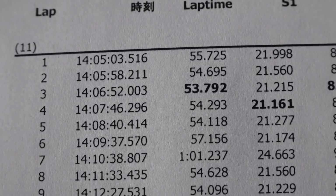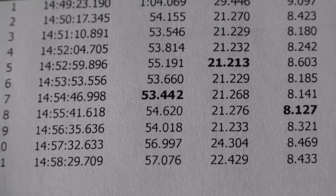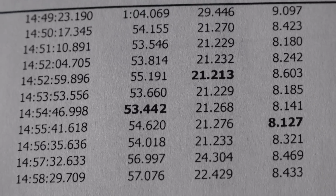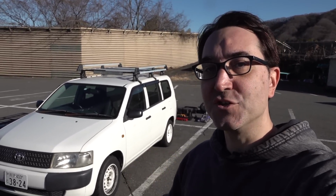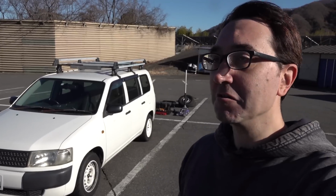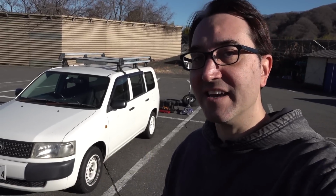All right, here's our times. Best time session 1 at 53.792 and best time of the day at 53.442. Not fast, but I asked the guy at the counter, like, how fast do the K endurance cars that run here go? He said, oh, the fast guys do about a 54, 55. So step 1, we're faster than K cars. How about that? All right, let's go back to the shop.